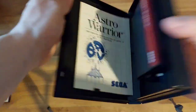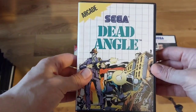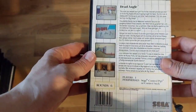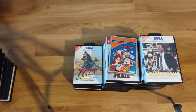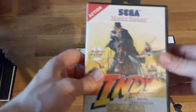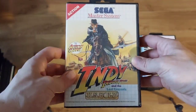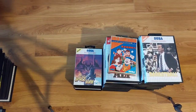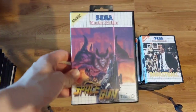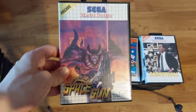Astro Warrior, again, this is the US release. It didn't get a solo release in Europe, if I recall. We have Dead Angle. I always thought this looked so strange in the Sega catalog back in the day, and I still do. We have Indy. This is the Sega version of the US. There's two variants of this, like the US Gold cover and what I would call the standard Sega cover.